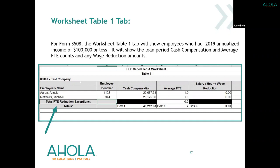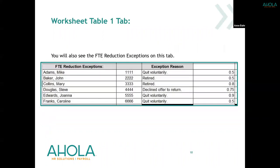I also want to point out on this slide the FTE reduction exceptions section. In this example, there are none. As you can see, the boxes are blacked out, but I want to explain what you will see. Here's an example of how the FTE reduction exceptions will appear at the bottom of the Worksheet Table 1 tab, if you have any. You will see the reason for the employee's exception, which will be taken from the answers that you provide back to AHOLA based on those PPP questions. And the FTE number will show the amount that's being added back to your total FTE count.